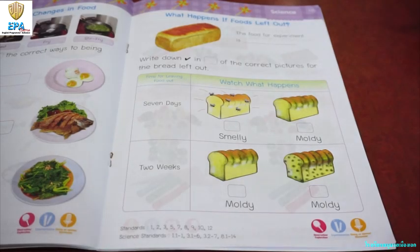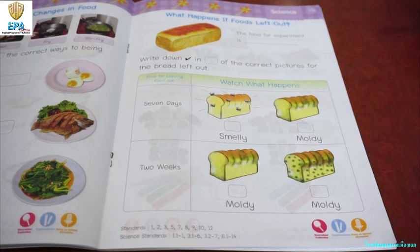So our topic for today is: what happens if foods are left out? So what do you think happens, kids, if foods are left out?